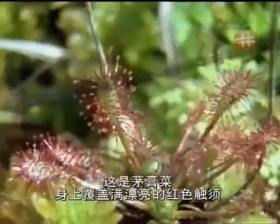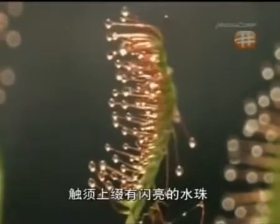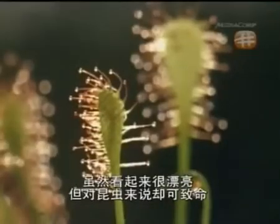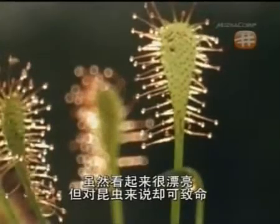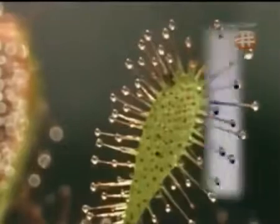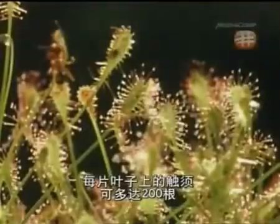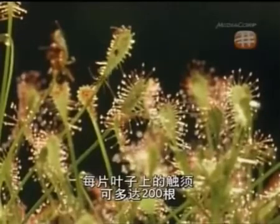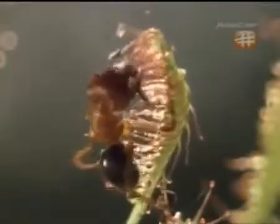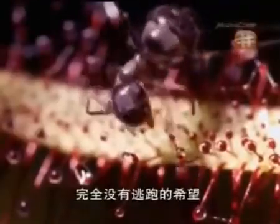This is a sundew plant, covered in pretty red tentacles with small glittering dewdrops attached. They may look pretty, but to an insect, they're deadly. These globules are incredibly sticky, and there may be as many as 200 tentacles on each leaf, spread out to cover a wide area. When an insect lands on a leaf, it gets stuck fast, there's no hope of getting away.